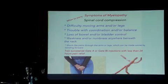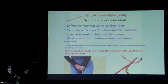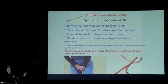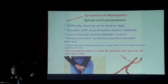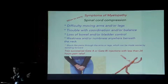You don't need to refer really if you have this. You can give the injection, and if the vertigo and the balance are okay, then you're okay. Loss of bowel and bladder control, refer the patient to the neurosurgeon. Weakness or numbness anywhere beneath the neck, you refer. Shock-like pains through the arms or legs, which can be made worse by bending forward. Again, in this, you can try the injection first. If it happens with 2 successive gate A or gate B injections with less than 24 hours of pain relief, then there is something serious going on.